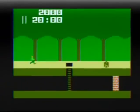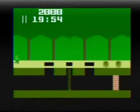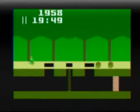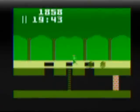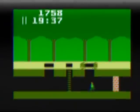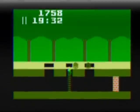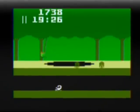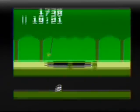Time for some Pitfall. This is an Activision game, and Activision at the time was a hot young independent developer and publisher, made up of developers that had left Atari and started their own company. So this was a very original home title. It was made exclusively for the home market and heavily featured on the Atari 2600, but looks great on the Intellivision here. Yeah, it's one of the better looking versions of the game, to be honest.